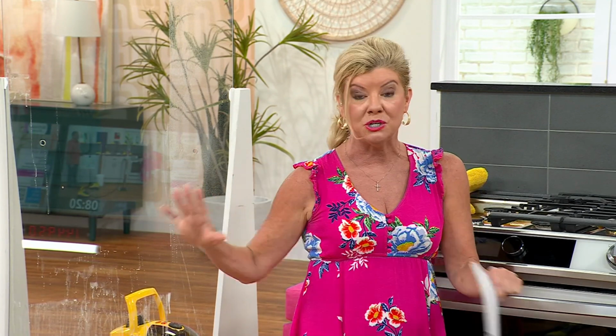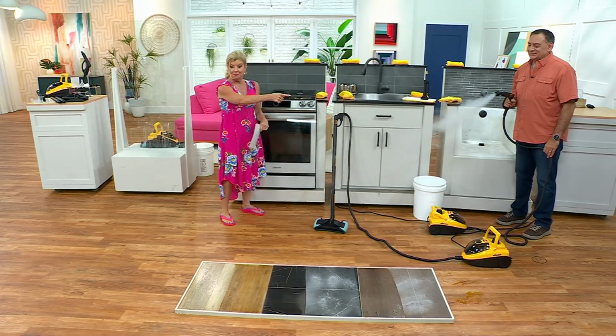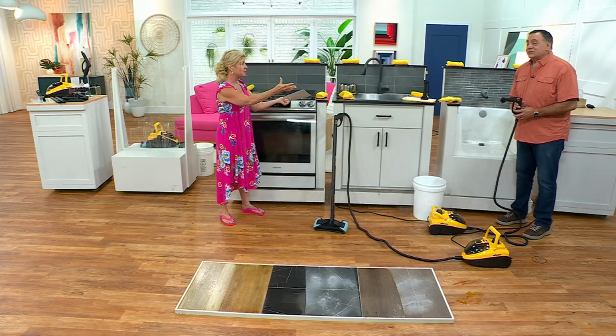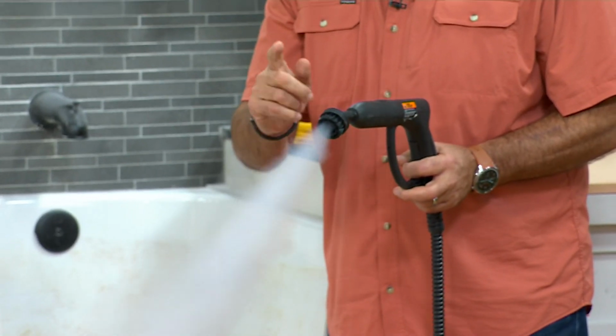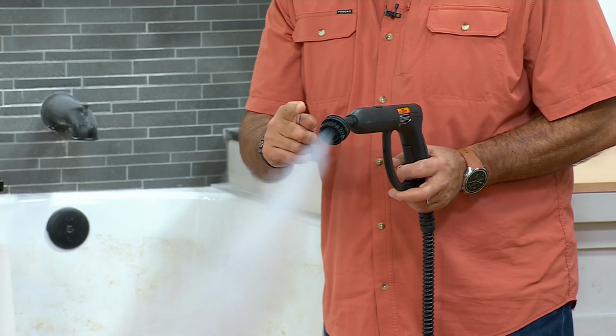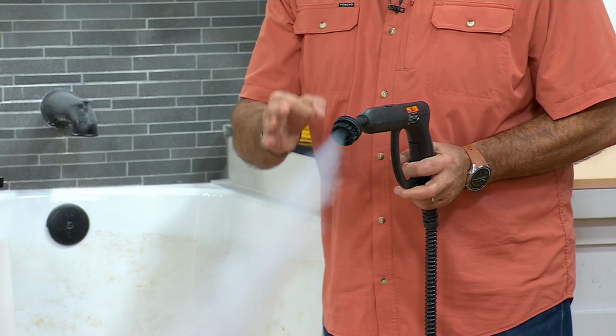So we just showed you right now in this steamer, using no detergents whatsoever, we did windows, we did stainless, we did the dirtiest oven I've ever seen, hardwood floors, using the marble, and look how... Same one, right? Same one. And by the way, this one, you put 40 ounces of water in this, you get 40 minutes of cleaning time. Think about that for a second. 40 ounces of water, 40 minutes of cleaning time.